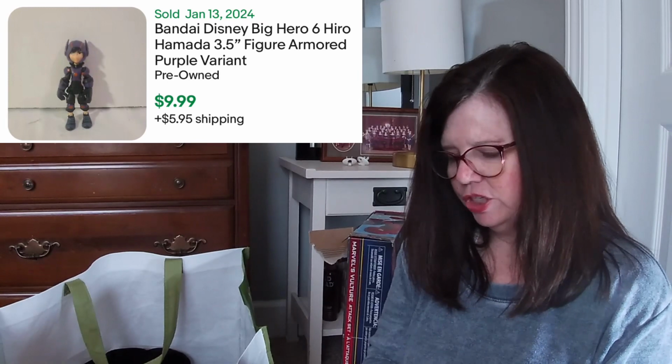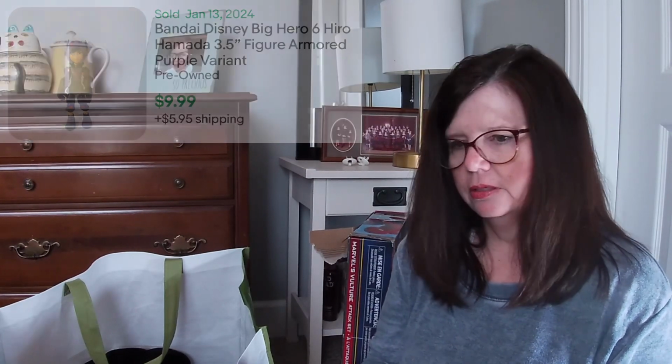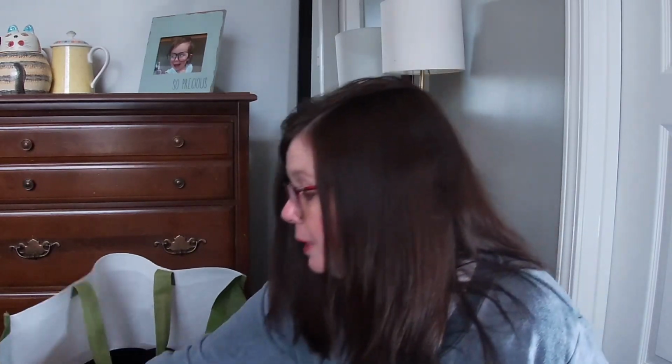And then this guy, he's from, oh God, it's escaping me. He's from one of the Disney movies, and he does okay. The point is, I got all of them for just a couple of bucks. By lotting them out, parting them out, they will do okay. And so I like picking up things like that.